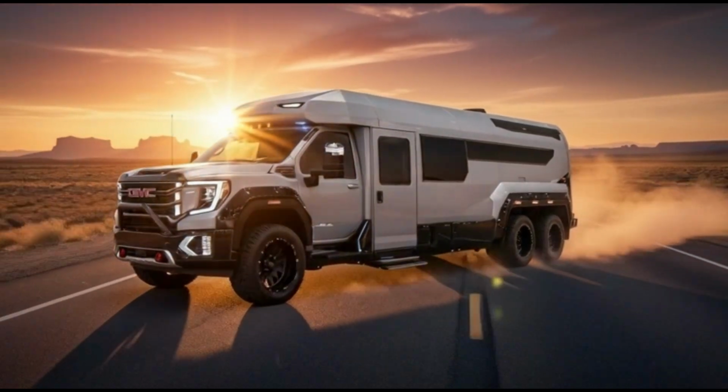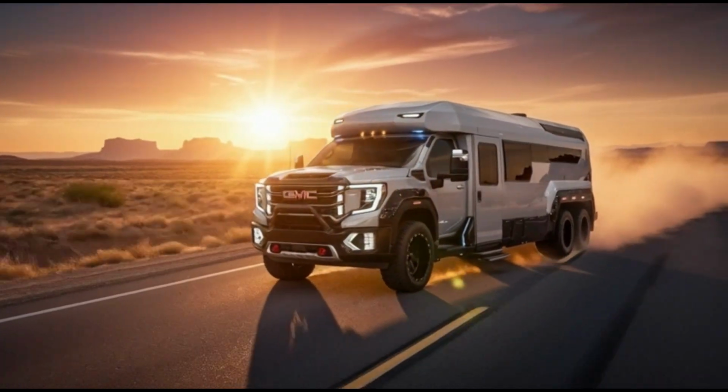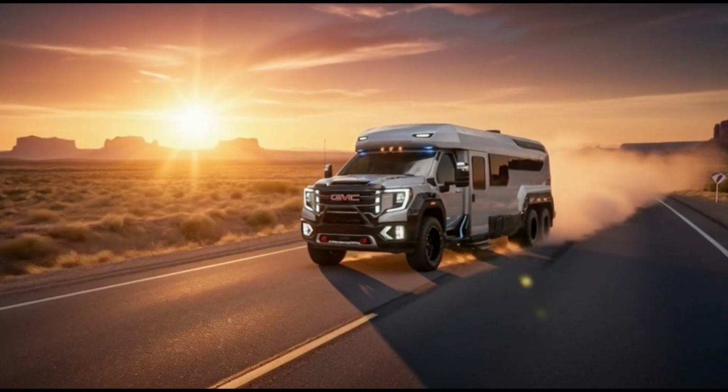This isn't just a luxury van. It's a straight-up road beast, ready for the streets and whatever's off map.